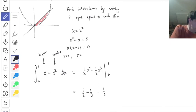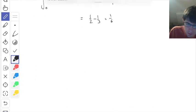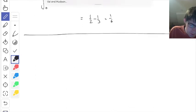Let's try another one. It is a little more interesting when the two curves have some crossings. So let's try a new one. Find the shaded area.